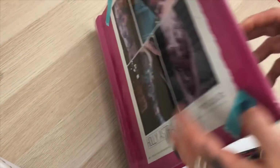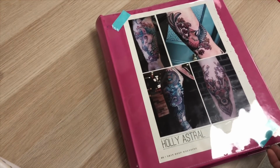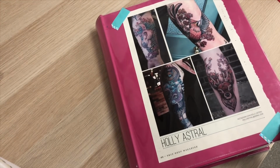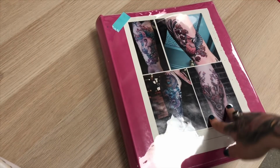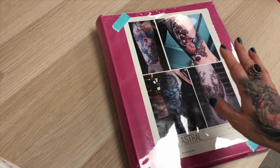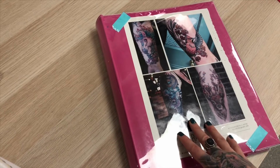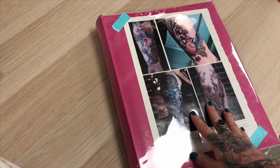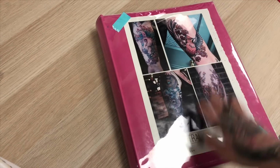I have this on the coffee table at work, so before you come and get tattooed, when you're waiting, people can sit and look at this. It did originally have all my tattoo drawings from the last 8 months or so, and a bunch of want-to-do pieces at the front. So I would take this with me to conventions so people can see things that I've done and also things that I want to do.